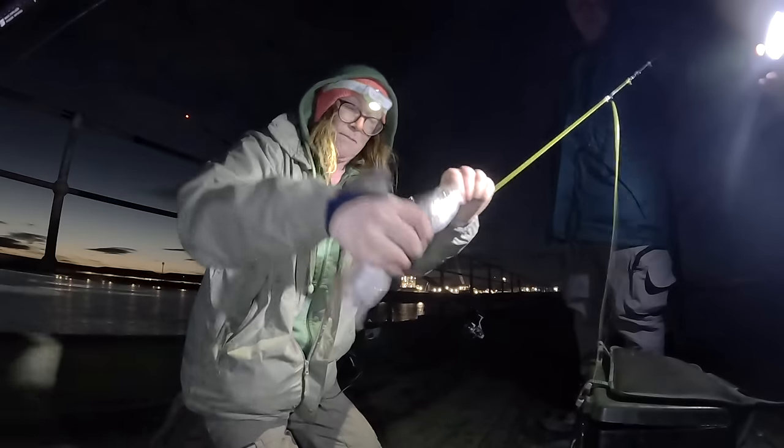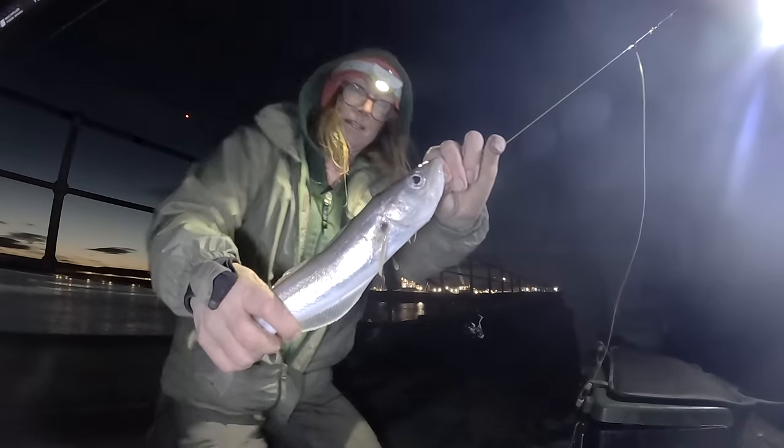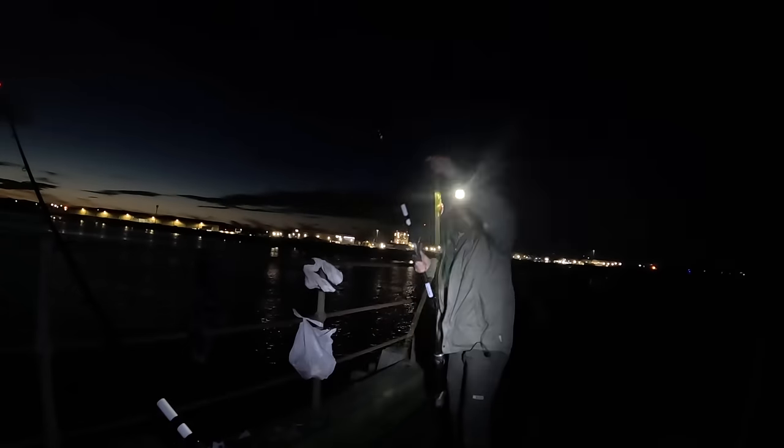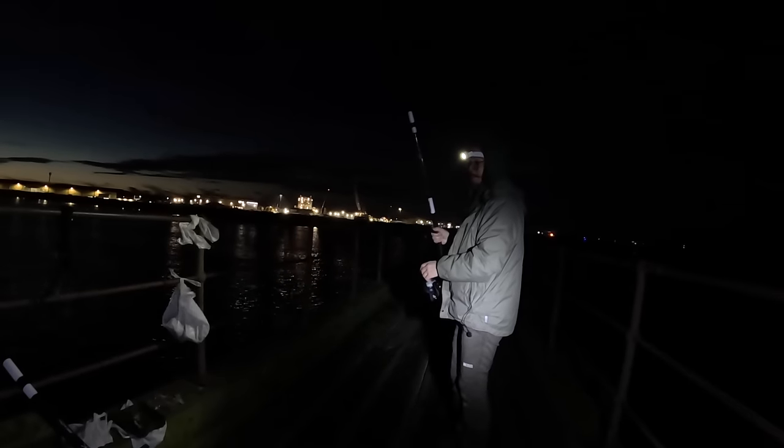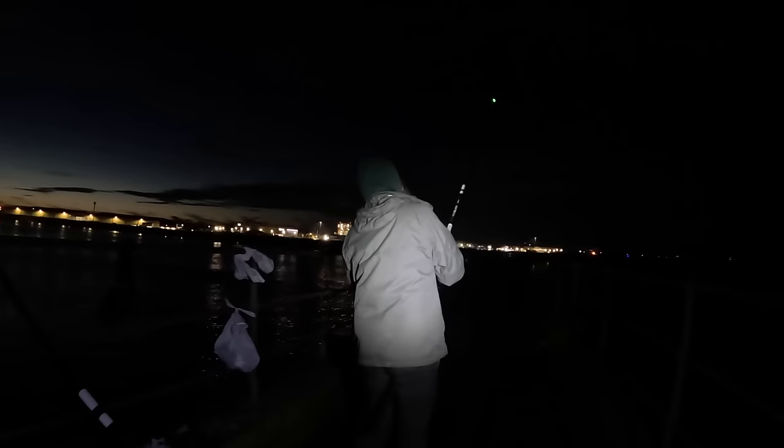Yeah, he swallowed that right down. I'll get him off and I'll just chuck him back in and we'll get fishing again. Just baited back up, fresh baits on, little hooks. I don't think there's going to be many big cod around here at the night with the sea being so flat. So we'll just target the smaller stuff.